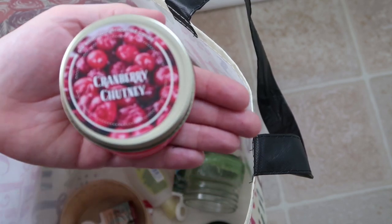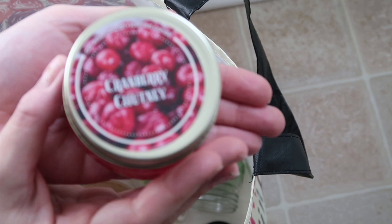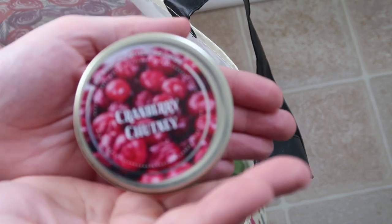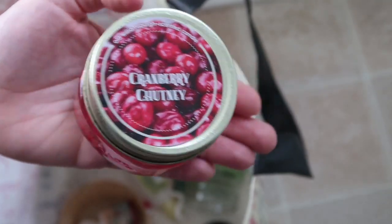So here's another old Williamsburg, and this is the cranberry chutney. I just picked this one up fairly recently, and I burned this one on Thanksgiving. I thought it would be really cute to burn the cranberry one. This one was really good, you guys.